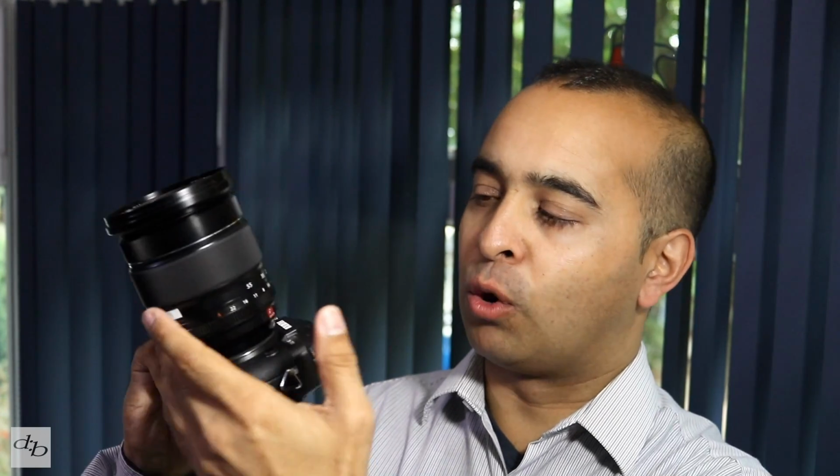It handles nicely. It is worth noticing that this doesn't focus as close as some of your primes. A 16mm, for example, focuses closer, and that might be a big deal to you. Also, it's 2.8, so it's not even faster, but photographers have used this range for donkey's years professionally as a nice standard go-to lens. And if I could just have one lens on one body, nothing else, arguably this would be that lens.